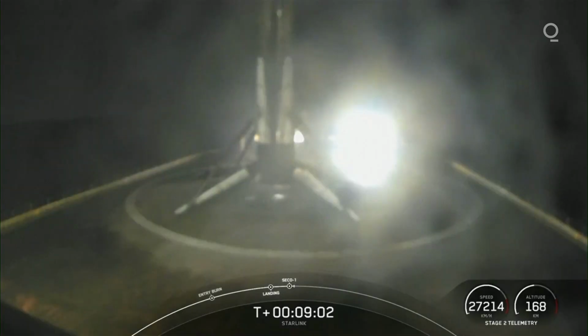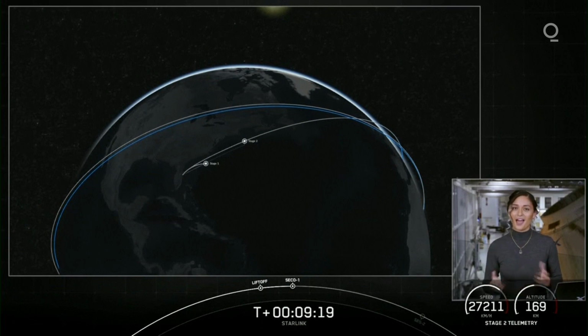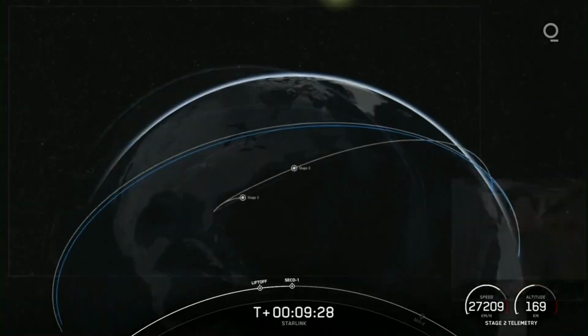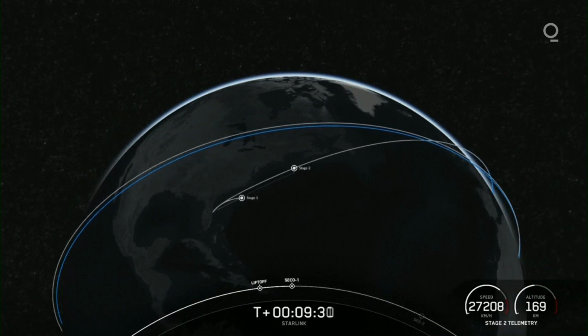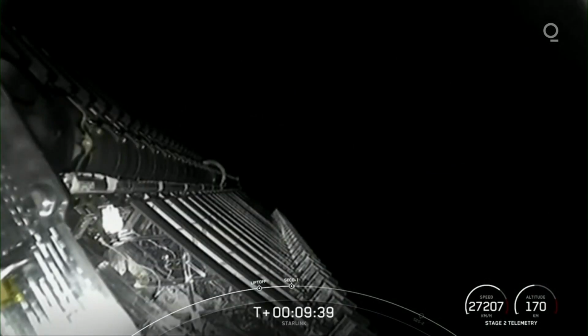And then we heard a good call out for SECO, that second engine cutoff. Nominal parking orbit insertion, and a good orbital insertion. Loss of signal, Cape. Now stage 2 is going to coast in this orbit for the next 35 minutes or so. While that happens, we'll keep you posted on where we are in the coast phase. We'll see you back here at T plus 45 minutes for a second stage relay. Acquisition of signal, Newfoundland.